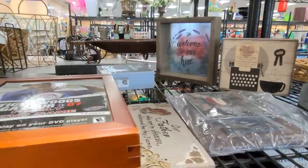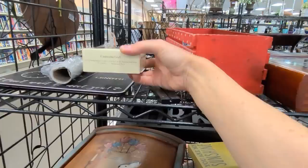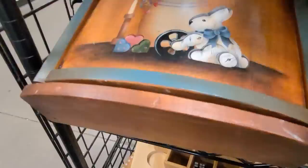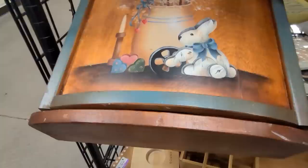Storage boxes. Oh, look at this. A little Hummel mini jigsaw puzzle. 100 pieces, the little girl with her umbrella, only $3. That's really fun. I've not seen that before. We will pop that into the cart. This, I think, is a little hand-painted storage box. It's quite fun.